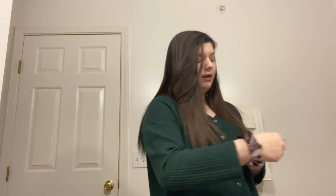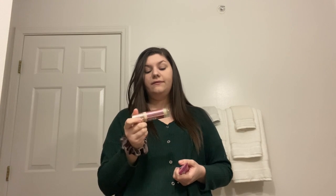Next, for foundation, I am bringing three. So the first one I'm bringing is the NARS Sheer Glow Foundation. I wear the shade Mont Blanc Light 2, so I'm gonna bring that. This is more of like a light coverage foundation. I am bringing the Revolution Conceal and Define Full Coverage Foundation. I really like this one. I wear the shade F2.